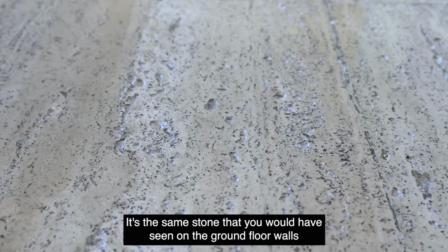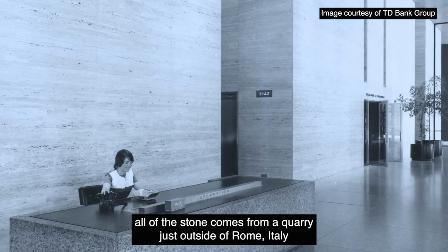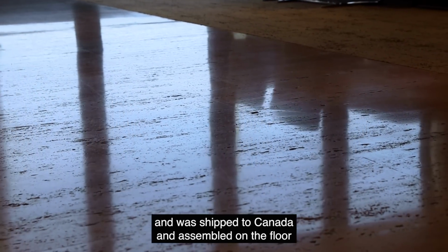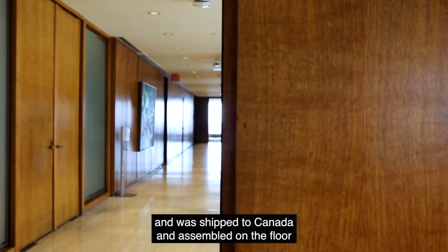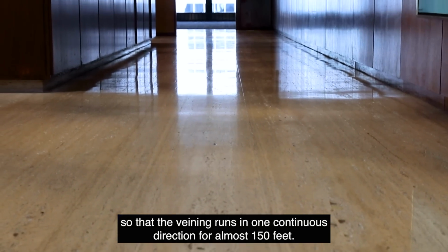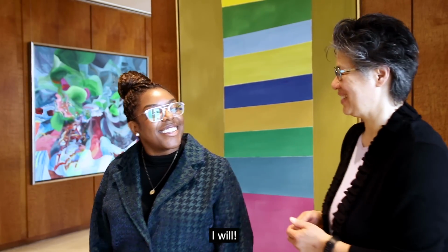Wow. It's the same stone that you would have seen on the ground floor walls. All of the stone comes from a quarry just outside of Rome, Italy, and was shipped to Canada and assembled on the floor so that the veining runs in one continuous direction for almost 150 feet. That's incredible. Please have a look at the rest of the floor. I will.